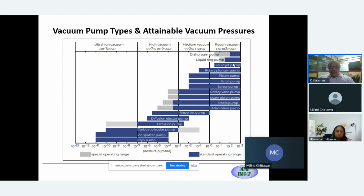These are pumps which basically use the high velocity of a fluid to entrain gases which have to be evacuated. So the principle of operation is slightly different. But the liquid jet pumps, the vapor jet pumps in the form of steam ejectors, and the liquid ring vacuum pumps are the most commonly used vacuum pumps for industrial applications.